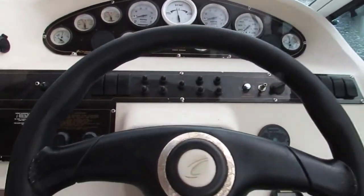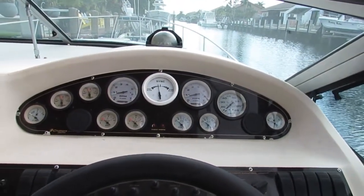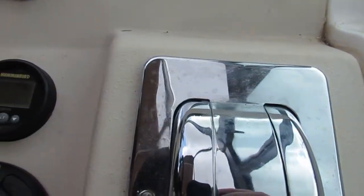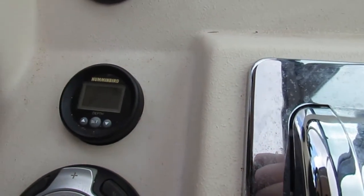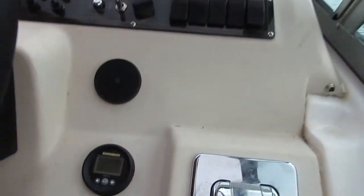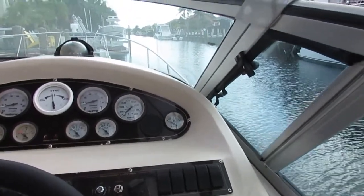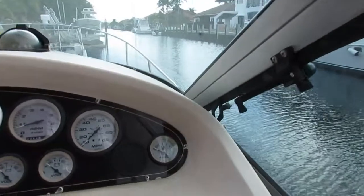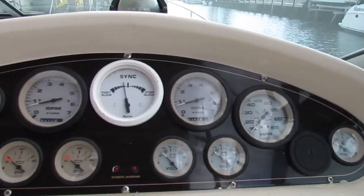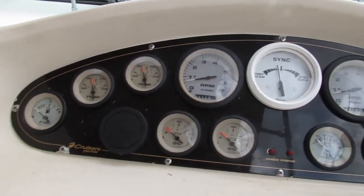Here's looking at the helm. Mostly everything works here. One thing we noticed that doesn't work is the depth finder. It's a Humminbird unit. Those are about $120. And it seems like it works, but the display is kind of burnt. Looking at the gauges, the sync gauge has been changed at some point. It doesn't really match the other ones.